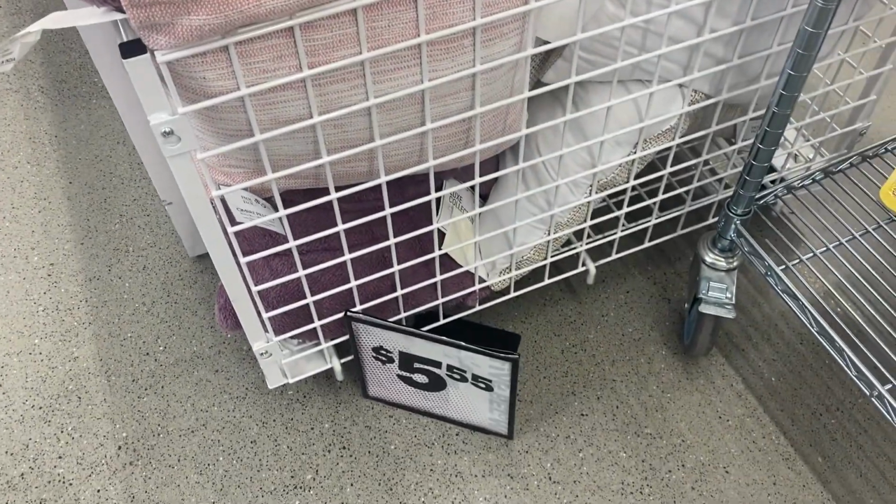Really cute throw pillows right here, a variety of colors and textures. I know that they market this stuff towards college dorm room type stuff, but this is also a really great find for children's rooms and teens' rooms as well.